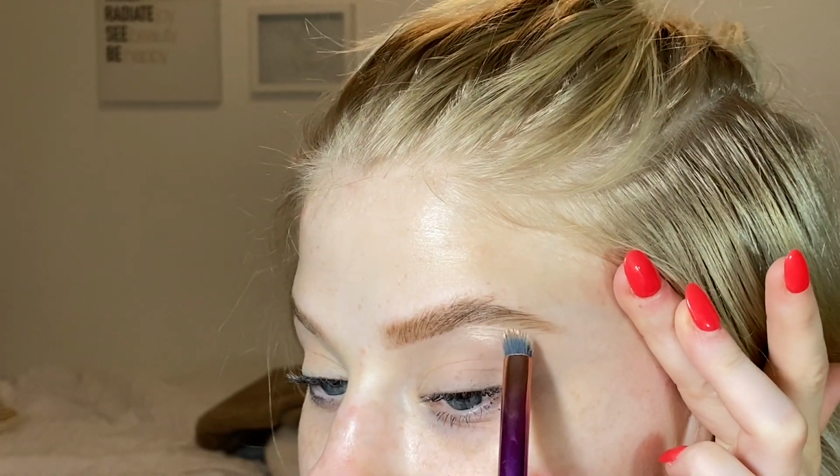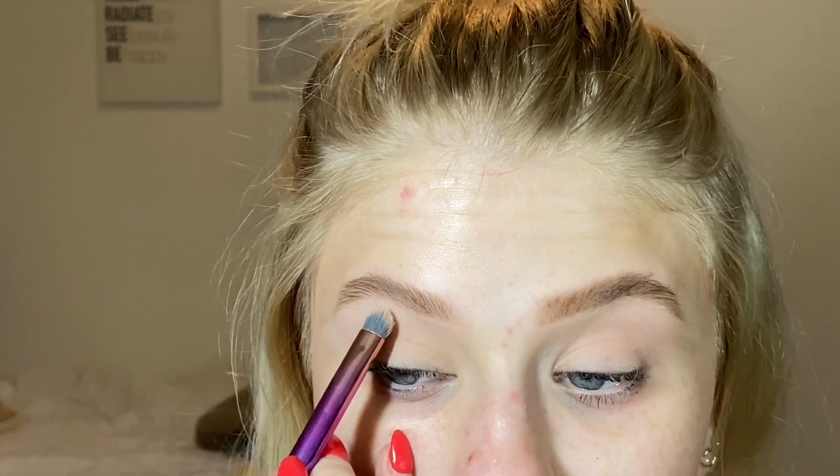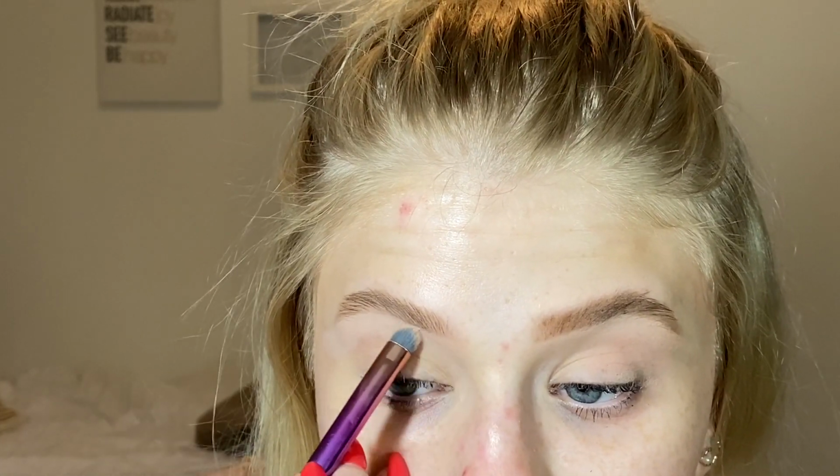The coverage is insane. I'm gonna use the Real Techniques brow highlighting brush to do this. It has a little bit of a fluffiness to it, so we're not gonna have a super harsh line. I'm going to just kind of tighten this area a little bit right here. I'm just gonna bring it up so that this has more of a clean, defined shape, but it's not gonna be really harsh.